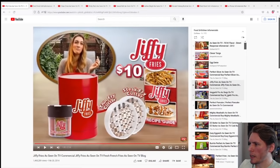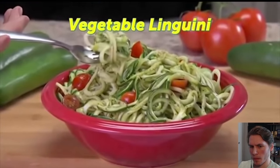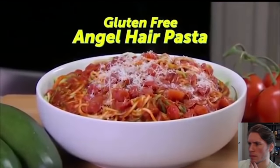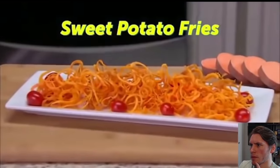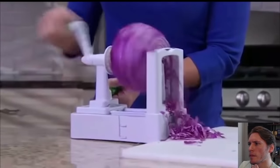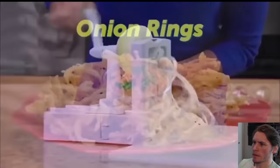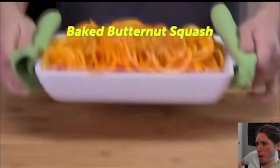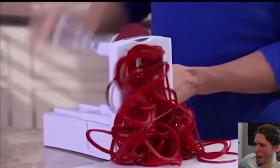What about the Veggetti Pro? Use the thick spiral blade for vegetable linguine, perfect with pesto. And the thin spiral blade for a heaping bowl of angel hair pasta. But that's not all. Spaghetti a potato for baked sweet potato fries. Slice cabbage and carrots. Slice onion rings in seconds. Spaghetti a giant butternut squash for a mouth-watering feast. Make mountains.